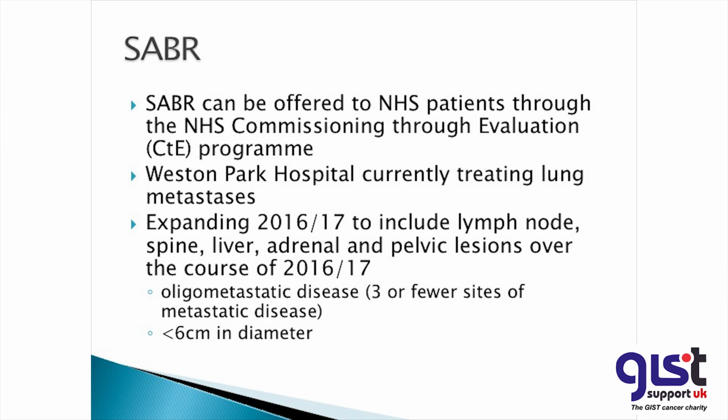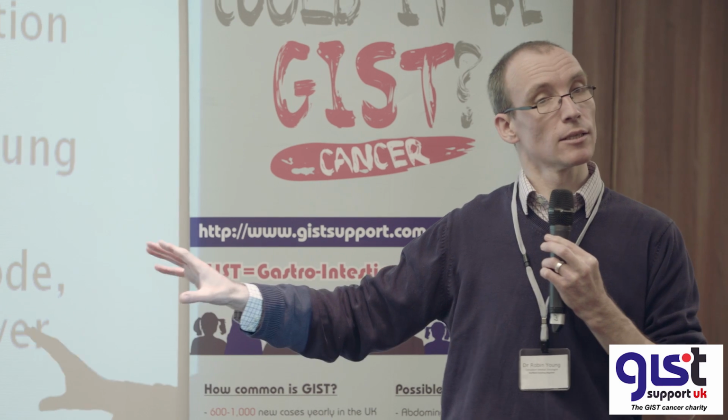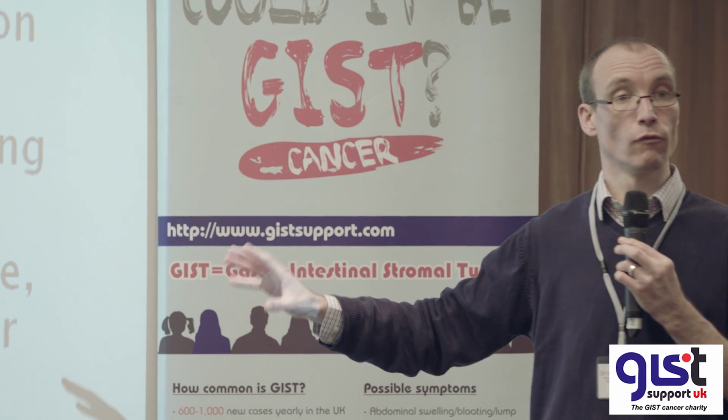Initially, we've been doing SABR for lung metastasis, so cancer that's spread to the lung. Now, this is not something that's normally applicable for GISTs, which very rarely spread to the lung, but is something that we are offering for other sorts of cancers. But within Sheffield, we're then starting to expand that service to see whether it's something that we can use to treat cancer that's within lymph nodes, within the liver, within pelvic lesions. And obviously that is something that could be suitable for GIST.